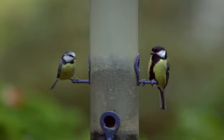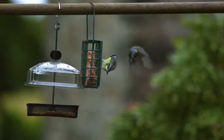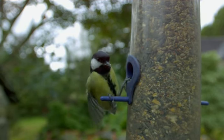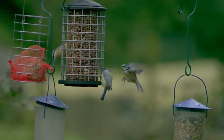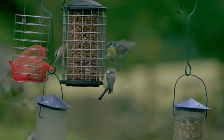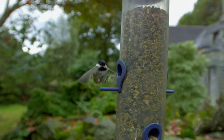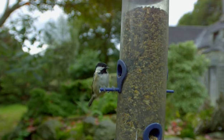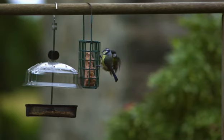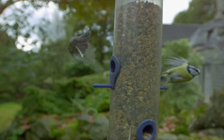A bird's control of fast takeoff and landing can only be appreciated when it's slowed down. The way these great and blue tits coordinate their feet and wings for takeoff and landing is astonishing. A coal tit is just as skillful. The tremendous power that's required to shift air on takeoff is clearly shown by fully flapping wings.